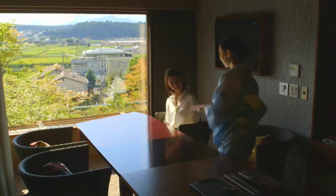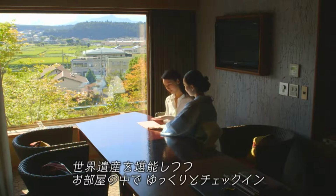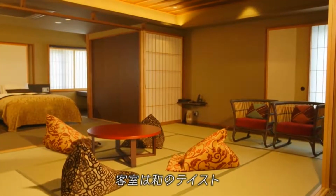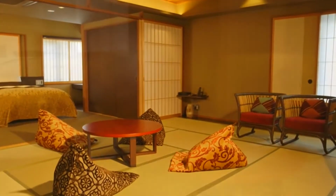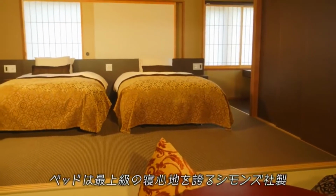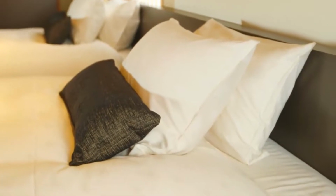Check in from your room while enjoying the views of this World Heritage Site. The room has been decorated in the Japanese tradition. The bed uses a Simmons mattress to ensure a world-class sleep experience.